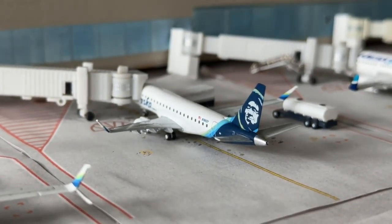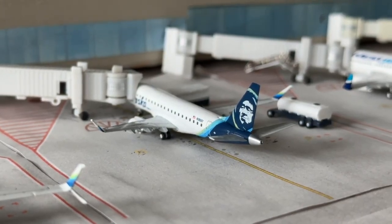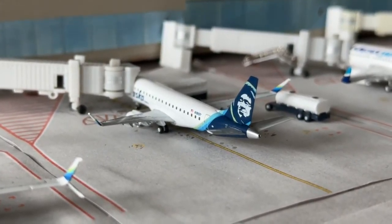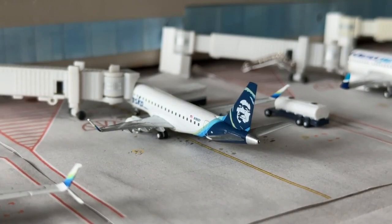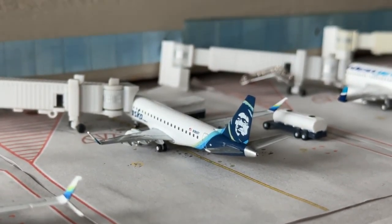This Alaska Embraer ERJ-175 is going to be operating on behalf of Horizon today, coming in from Portland. Really good service right there. Glad to get to see the variety. Thought I would throw it on 175, even though there is quite a bit of mainline on it, just to give us some good variety.